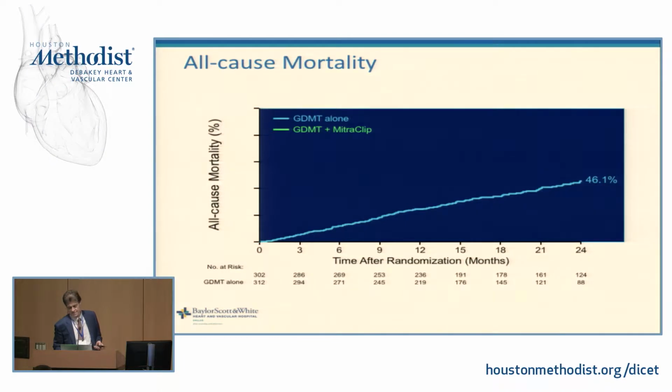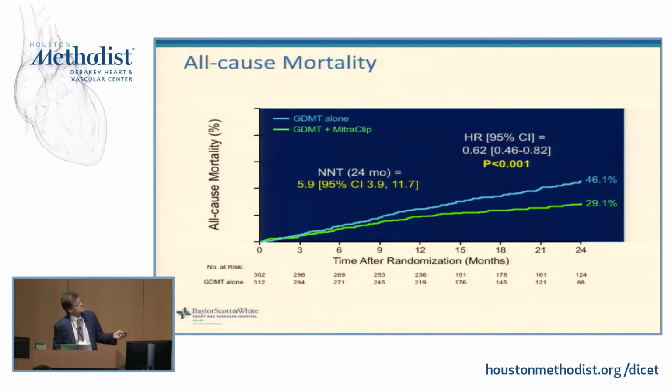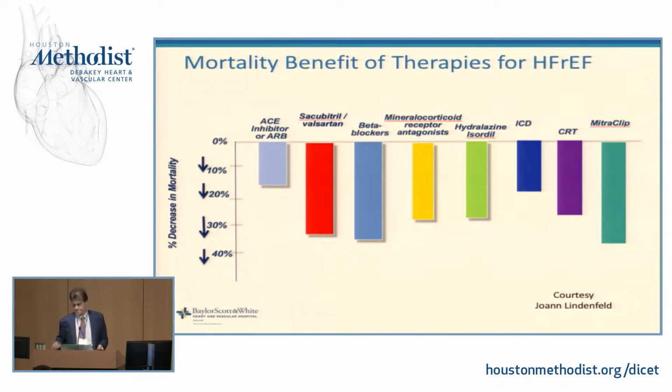And here's the mortality. In the control arm, mortality of 46% at 2 years, reduced to 29%, number needed to treat 6. Phenomenal. Game changer. Let's compare that to other therapies. The 40% reduction in mortality for MitraClip is the best ever. And this is on the background of all these other therapies: an ACE, ARB, beta blocker, Entresto, aldosterone antagonist, etc., ICD, CRT. Better than that. Wow, huge.